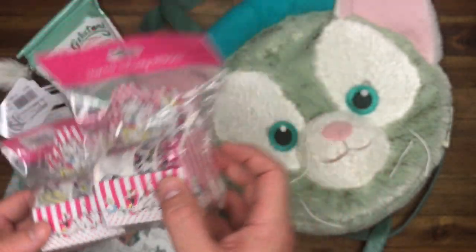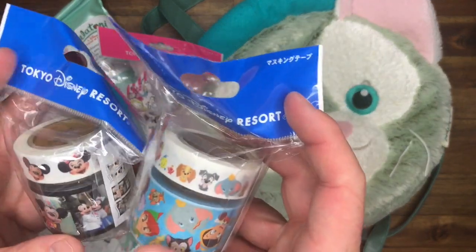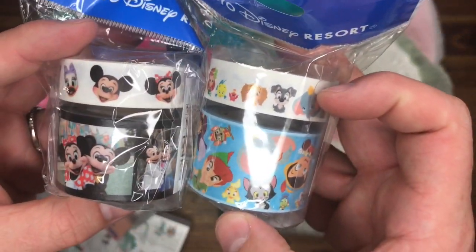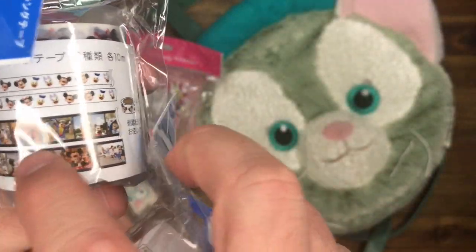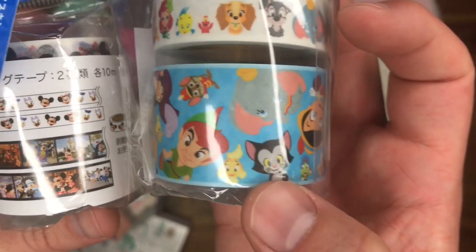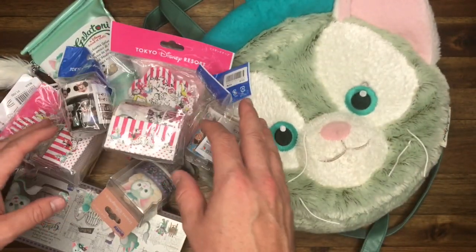They're from Tokyo Disney Resort. So how cool is that? I sound like such an old man today. Tokyo Disney Resort washi tapes, some character washi tapes in different forms. These ones are like photos from the characters around the park. I just love it. I love picking up washi tape, obviously, and you're gonna see a lot of it in this video, so brace yourself.